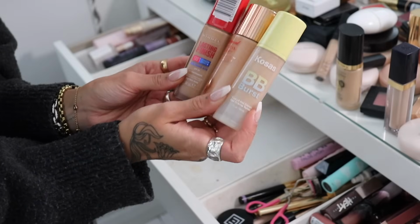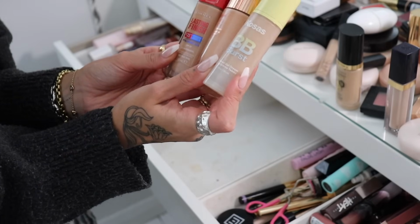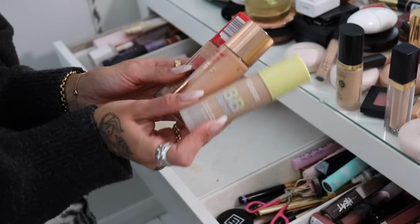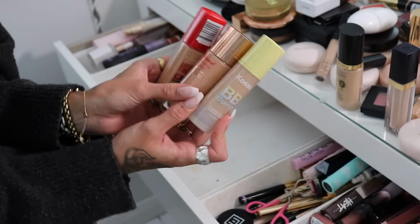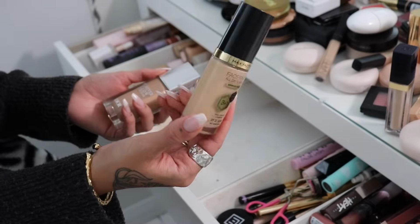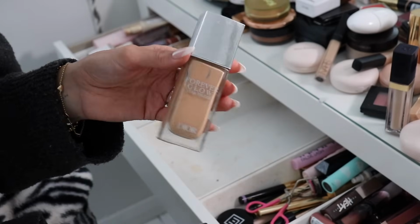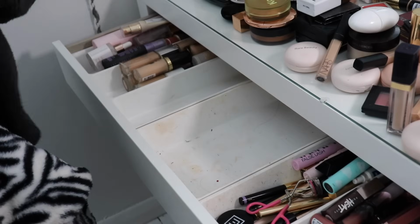A few more everyday foundations. We've got the Kosas BB Burst Tinted Gel Cream, Charlotte Tilbury Flawless Filter, and the Rimmel London Hyaluronic Acid. These are my more day-to-day products, something a little bit lighter weight. This is a really nice sort of medium buildable coverage. Dior Forever Glow. That's really nice to mix with products as well. Is that it for base things?